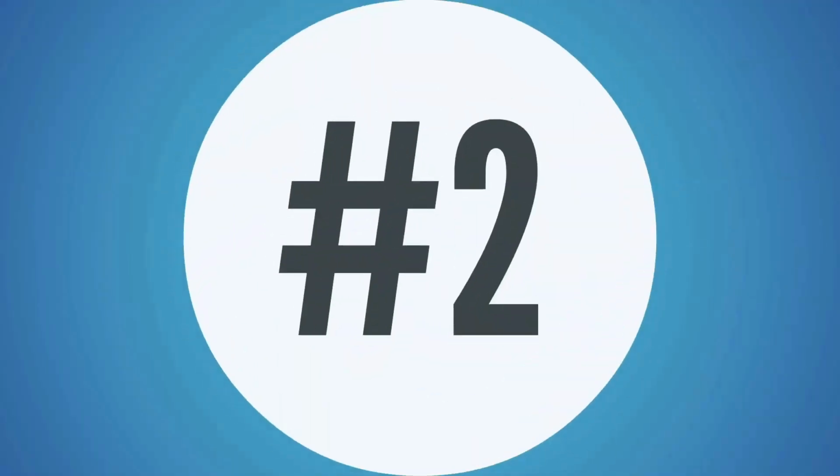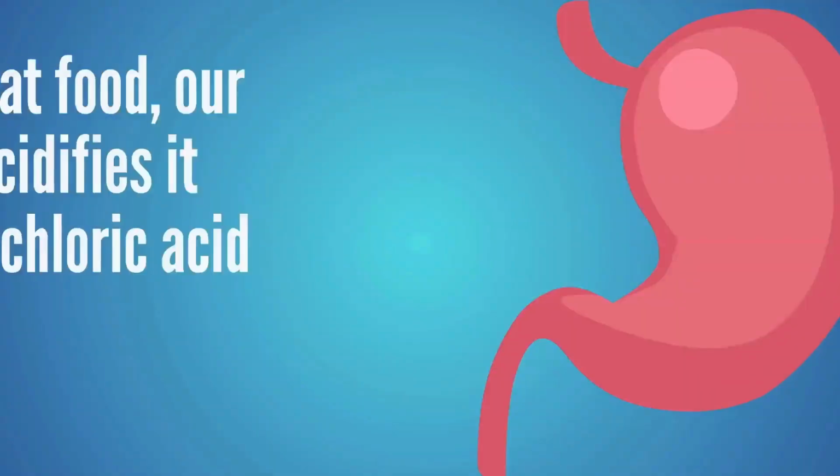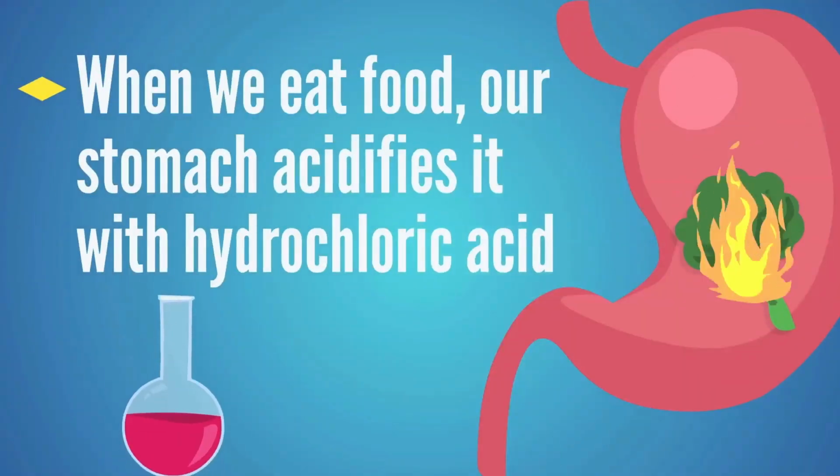To explain how this works a little bit better, let's look at sign number 2, which is a loose stool. If someone is dealing with chronic loose stools or chronic diarrhea, or even one of the more fancy diagnoses of these chronic diarrhea issues that people deal with, all of these are signs of poor bile flow. Now there are other issues that can create a chronic loose stool, but in most cases, it's an issue of bile not flowing correctly. So when a client eats foods, their stomach makes hydrochloric acid, or HCl, and this helps acidify that food and start to break it down.